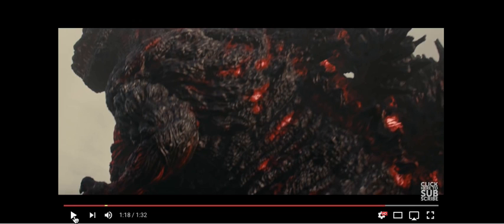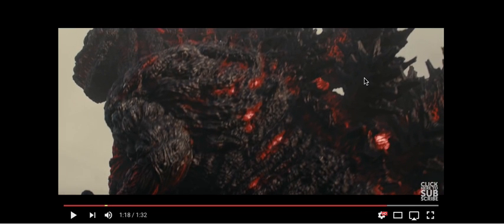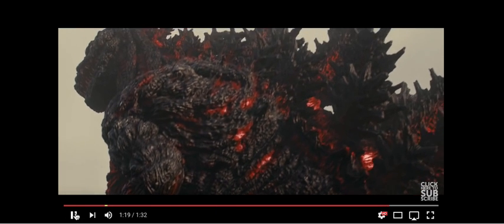I like the little shift in the spines at the end there. And I like that the spines are kind of halfway between a classic kind of rounded design and more of the spiky design that's been in the last several iterations ever since the Millennium series.